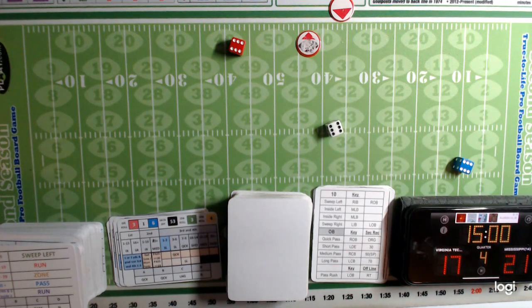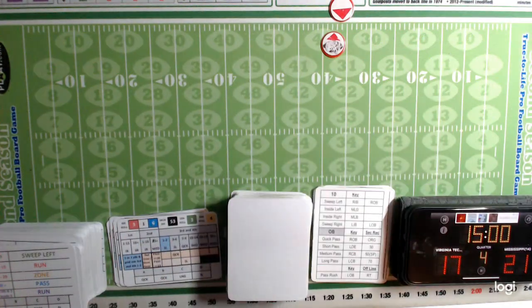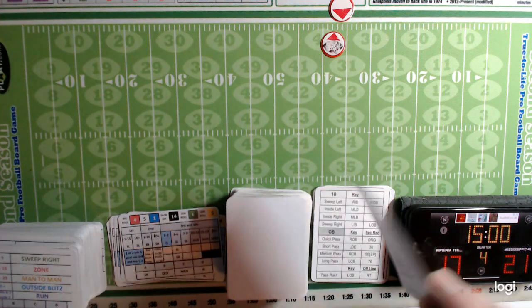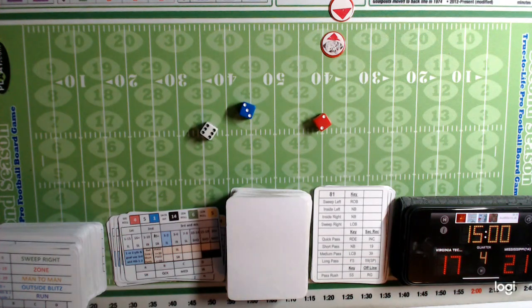3rd and 2 from Mississippi's 38. Good long drive here by Virginia Tech. 3rd and 2 will again be an inside run. They're going to go inside left, and this time he's going to hand it off to Darren Evans. And it's going to be against a run defense, +1/-1. So inside left is going to be the nickel back. So it's a 3, becomes a 4. Good blocking by the defense, and it's a 2-6, so he's going to lose a yard.